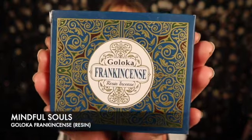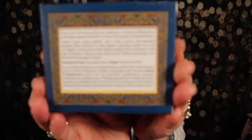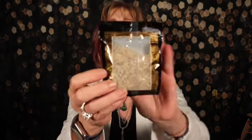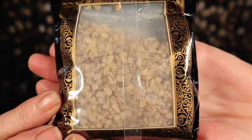Goloka Frankincense Resin Incense. That's a beautiful box. Really pretty. Is that upside down? Nope. And frankincense is a wonderful incense to burn. Frankincense, myrrh, some of the most ancient ones. Oh, and it's a resin, so it's really beautiful. So it's beautiful frankincense resin, and I use that all the time.